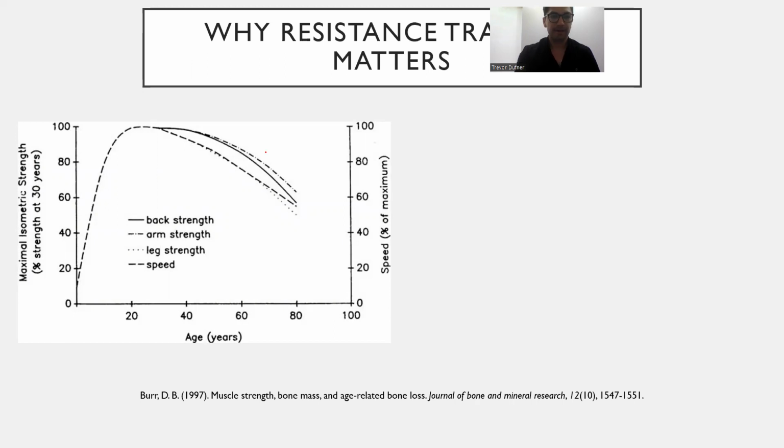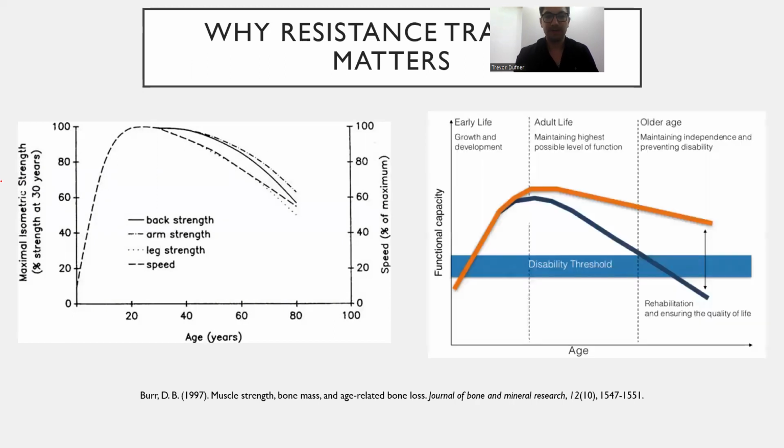So this is essentially a flow chart looking at what happens to your relative strength over time. Your back strength, arm strength, leg strength, once you get to the age of about 25, 30, if you do not continue resistance training, you begin to see this drop in your muscular strength. So for adult life, if you can continue to train or do strength training, you can maintain that muscular strength. And that makes sense. Obviously, if you're doing strength training, you're going to maintain your muscular strength in a much more capable manner than if you were to not train at all, and you're going to see this drop off much, much earlier.